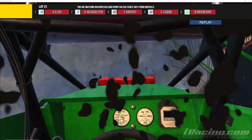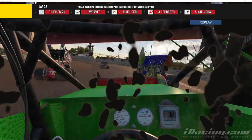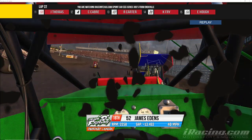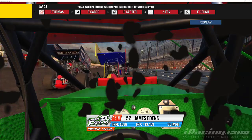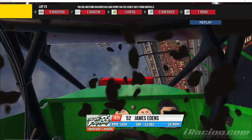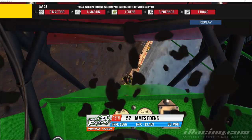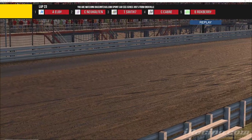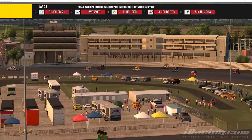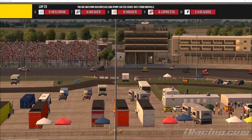We are on board in the replay, ladies and gentlemen, with James Edens. You can see the contact there off of turn number 4 down the front stretch. And once again, unfortunately, James Edens and last week's feature winner Chris Brenner getting together.